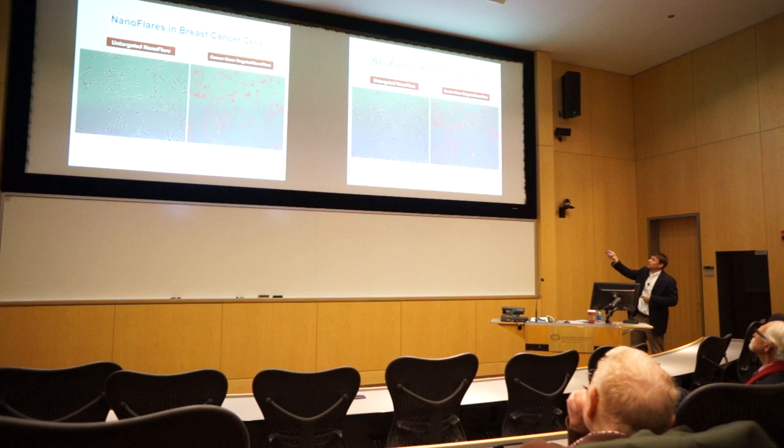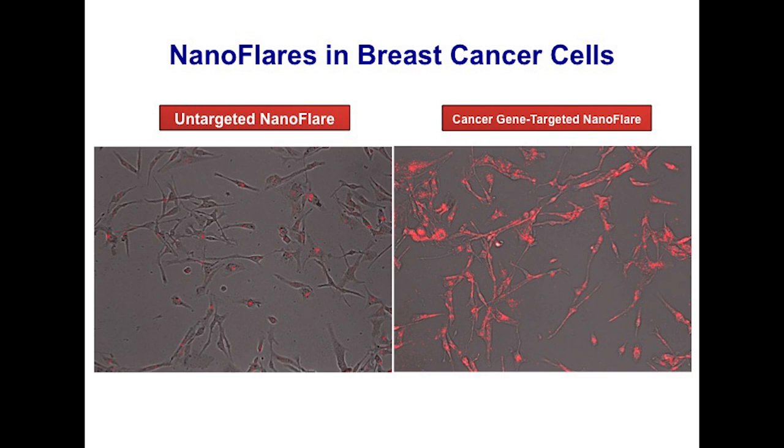And normal cells, even though I don't have an untreated sample up there, you just have to take my word for it, right? And then we can isolate those cells that light up for that specific fluorescent signal. How about drugs? Those are a couple examples of diagnostics. How about drugs, right?